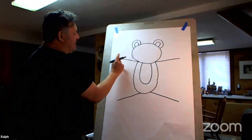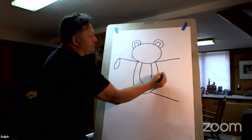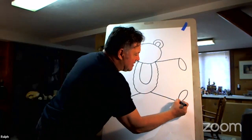You kids know what an oval is. You're going to go down and then back up. You're going to go whoop, whoop, whoop, whoop. And then these, you're going to go up and down. Those go down and up. This is gonna go up and then down. So you're gonna go up and then down, up and then down. Looks like golf clubs, doesn't it?